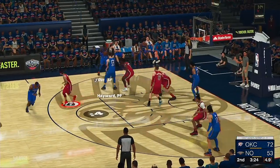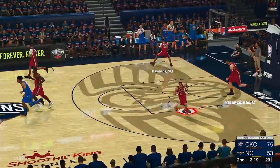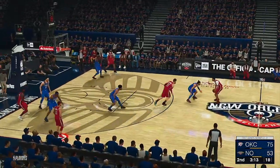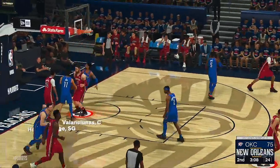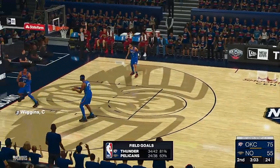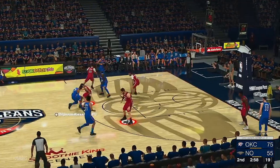Lock at 6. Hayward passes to Dort. Gets it to go from beyond the arc. Dort's got 13. Not just the accuracy in the quarter, it's his movement and the energy that's getting him on this nice roll. And it's Valanciunas finishing it off. Yeah, kind of weird to say body control with a guy who doesn't get up off the floor, but Valanciunas shows some there.